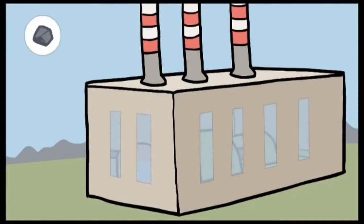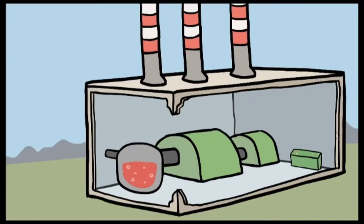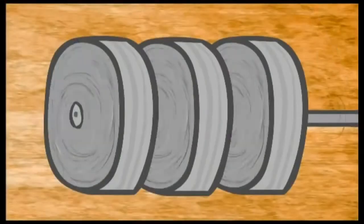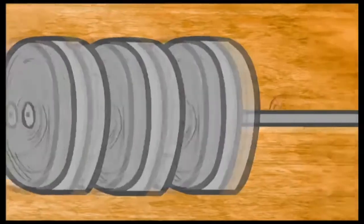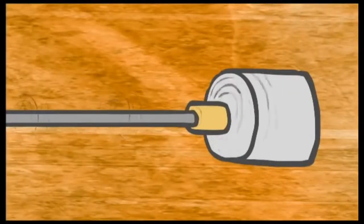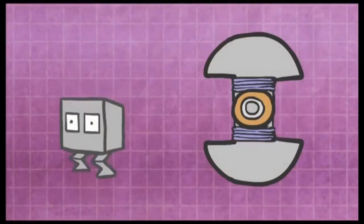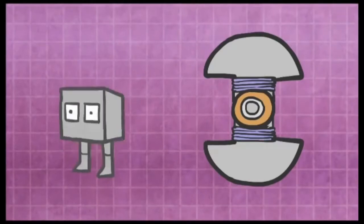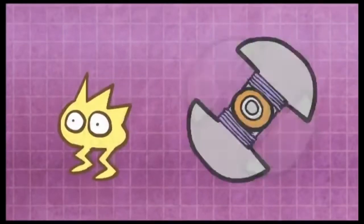Fuels like coal, natural gas, biomass, and uranium are used to heat water until it produces steam, which powers a turbine and generates electricity. That steam turns propeller-like blades around a rotor inside the turbine. This turning rotor connects to a main shaft which spins magnets with a coil inside a generator. It's the generator inside a turbine that converts mechanical energy into electric energy and creates electricity.